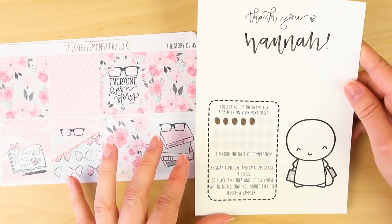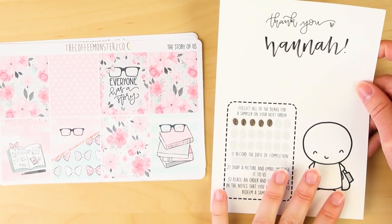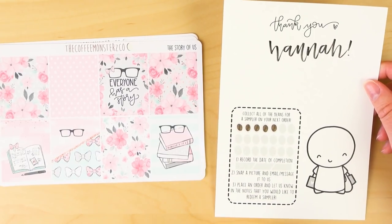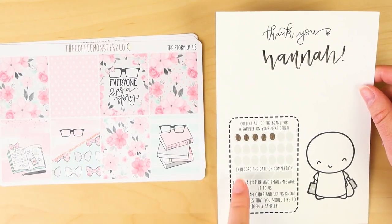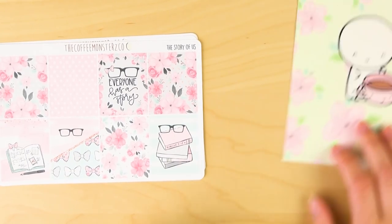And this is a reward card. She even hand lettered it. I always appreciate that because I know how many orders she must get. She's really popular. I have actually filled out my previous one, so next time I'm gonna get a nice little sampler. But yeah, I started on this one. I love this.